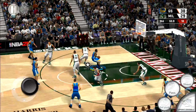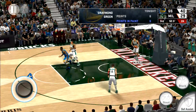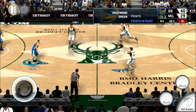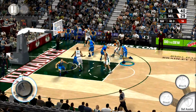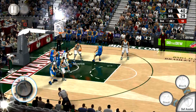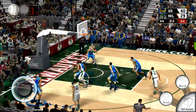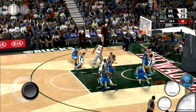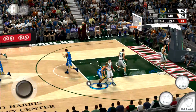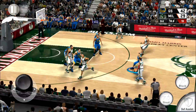Pass to Durant. Green, covered by Parker. Here's Antetokounmpo. And here is Monroe. He's covered by Iguodala. Pass to Middleton. Now here's Parker. You know, that's a problem he has. I mean, not being able to knock down that open jumper. I think it happens far too often. We've gone about 3.5 minutes into the third now.